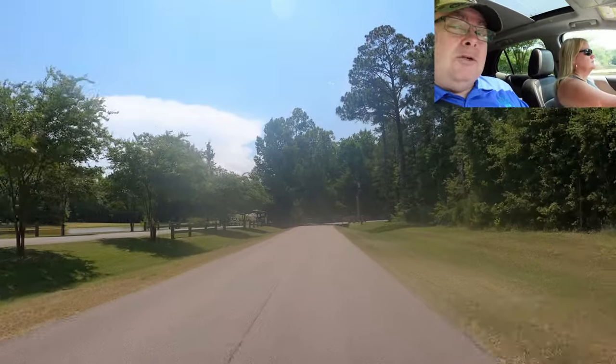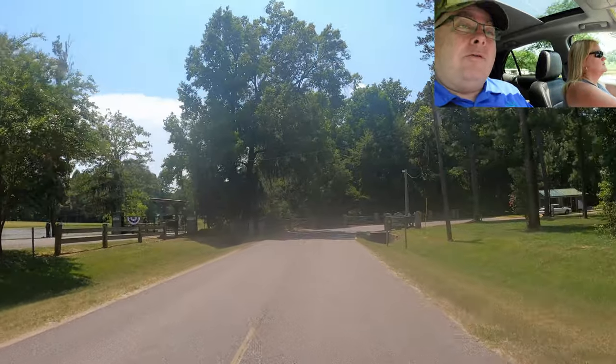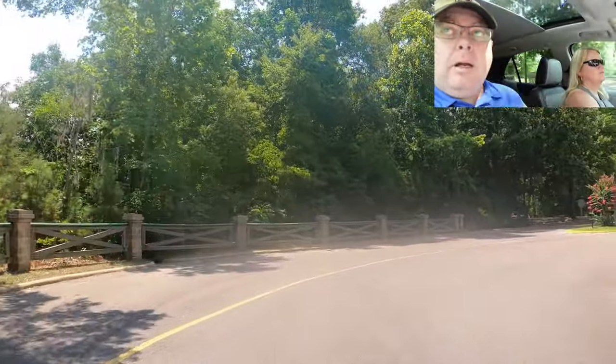So they do take reservations here, obviously, because this is a Corps of Engineers park. And contrary to popular belief, yes, this is an Army Corps of Engineers park. It is not a military campground. Army Corps of Engineers has nothing to do with the military. It's just something to keep in mind.